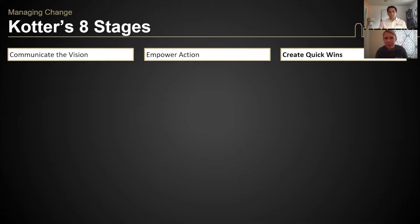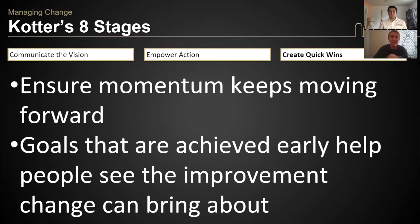Don't make them superfluous. Don't make them everybody's going to show up to the meeting, right? Make them intentional, but don't make them gargantuan. Don't make your one goal, we're going to accomplish this by this day and that's it. Give yourself little wins over time, right? Ensure momentum keeps moving, right? You want to keep that excitement. You want to keep people buying in and like, okay, we can do this. Goals that are achieved early help people see the improvement, right? You're walking that talk. They're like, oh, this change really is happening.